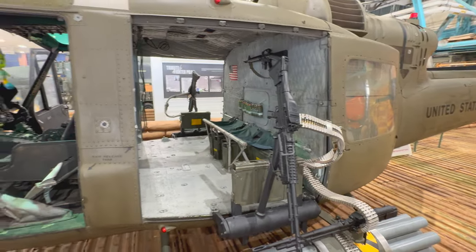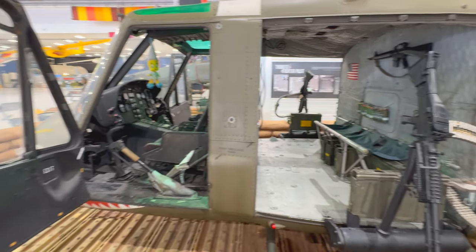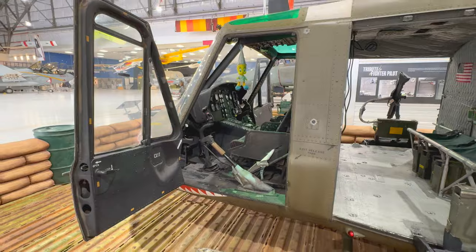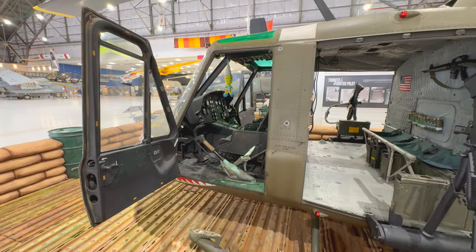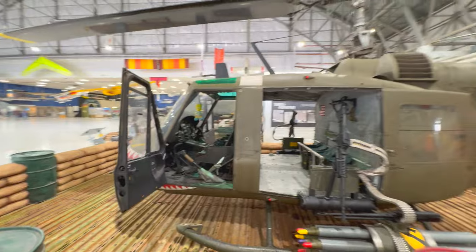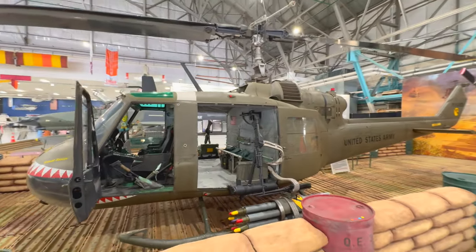In 1971, it was sent back to Bell for repairs and issued to the Nebraska National Guard. In 2007, it was purchased by Colonel Bill McPherson, a former Huey pilot. Then, in 2017, it was donated to the museum.